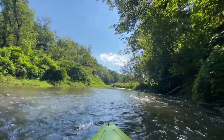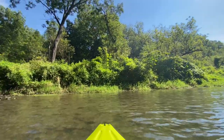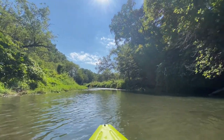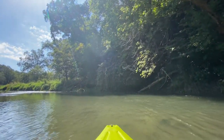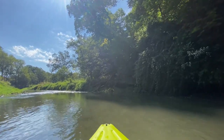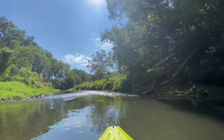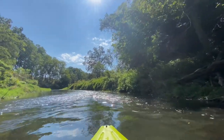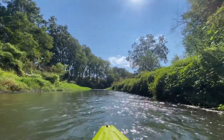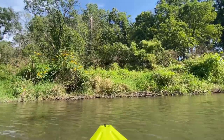I wish this camera had a front and back view to see my facial expression, because it's such a jarring thing, like, oh. I like it when it's swift. Wee! I got sunglasses on. So amazing.